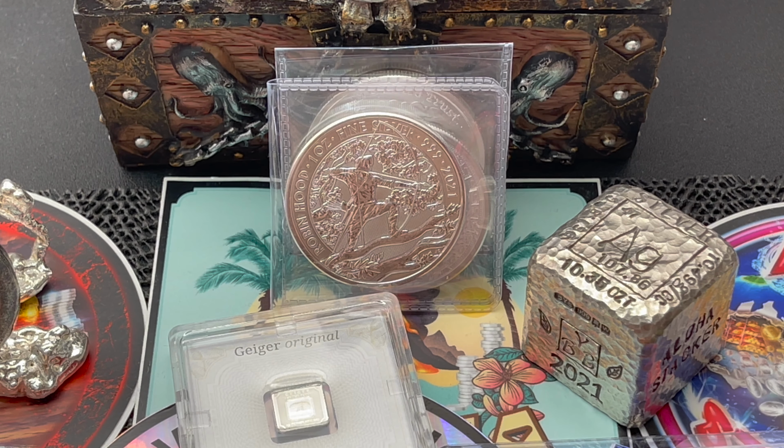These were produced by the Royal Mint. There is no mintage limit on these due to the fact that they will produce them, I guess, as long as people are buying them or until they decide to stop. I don't know how the Royal Mint does it. Plus, the Royal Mint lately hasn't even posted mintages of most coins. So let's talk about who Robin Hood was.